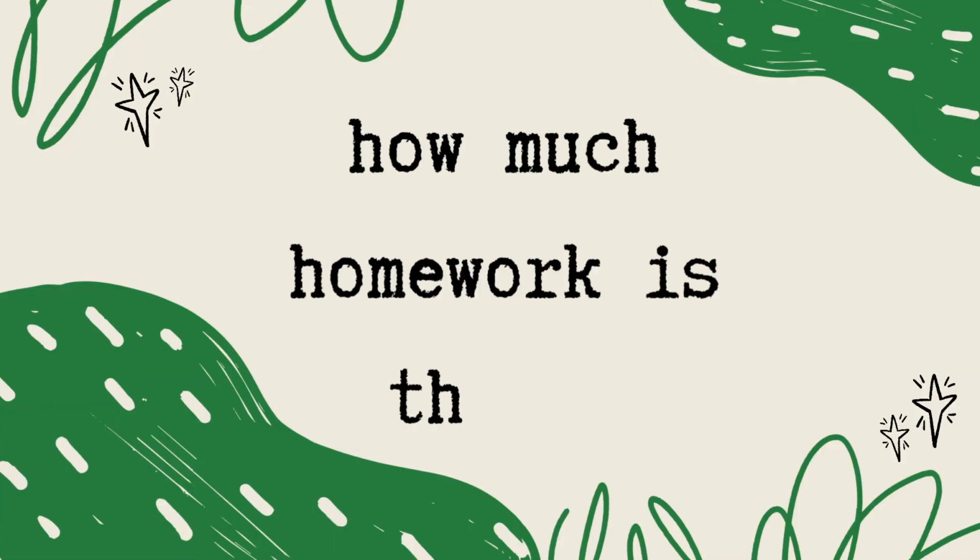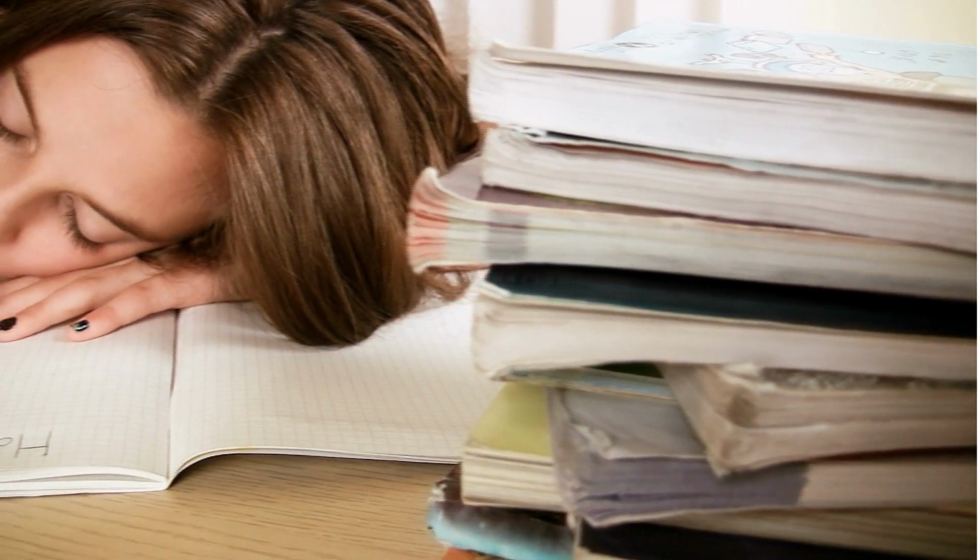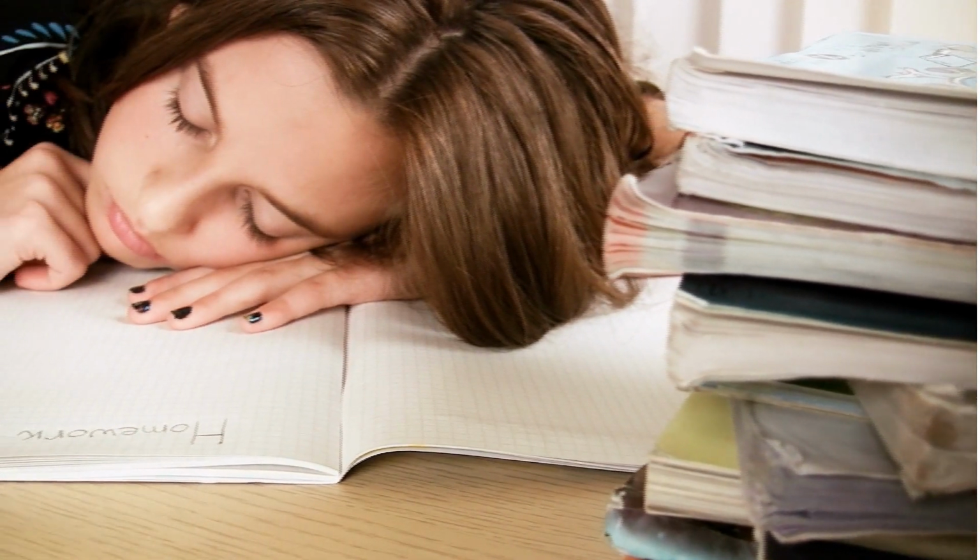There's a lot of homework involved in taking GCSE art. So you've got your work that you will do at school. However, art takes a really long time to complete. And if you want to get a high grade, you are going to have to show your refinement skills, your experimentation, and everything else in between, along with your annotations and your written work.